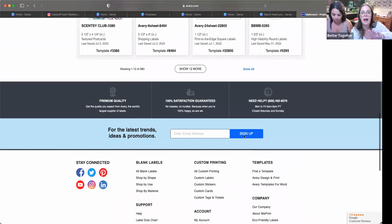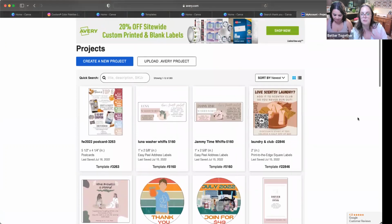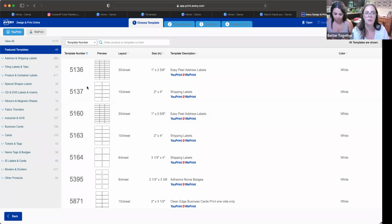I have 12 pages of work on here from when I joined. I've been using Avery forever. To create a new project, you'll click this create a project button, and it's going to pull up all of the Avery templates. It's going to have the most popular ones here. The one I use, 5160, is up here, it's the third one. If it wasn't up here, I would just type in the number. Every label has numbers, right? So you can see this one's 5160. You would just type it in.